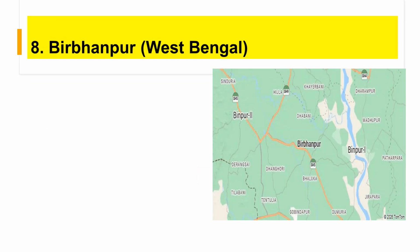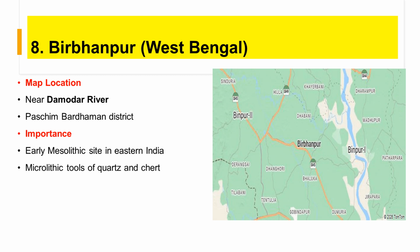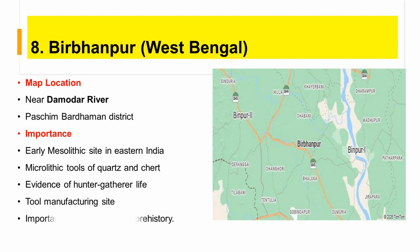8. Birbhanpur, West Bengal. Map location. Near Damodar River, Paschim Bardhaman district. Importance: early Mesolithic site in eastern India. Microlithic tools of quartz and chert. Evidence of hunter-gatherer life. Tool manufacturing site. Important for Eastern Indian prehistory.